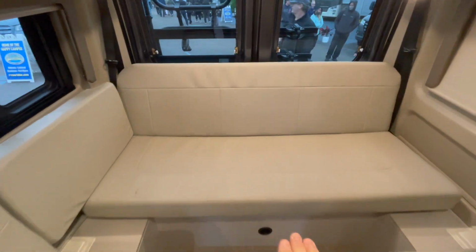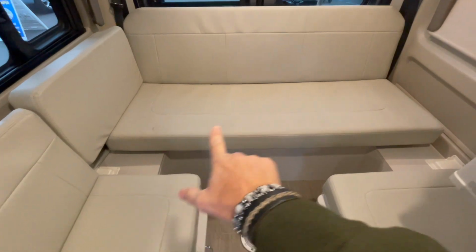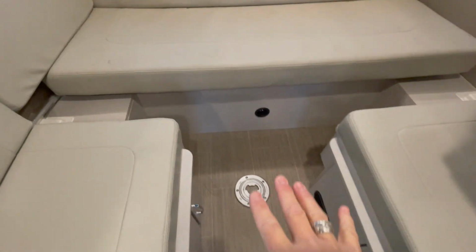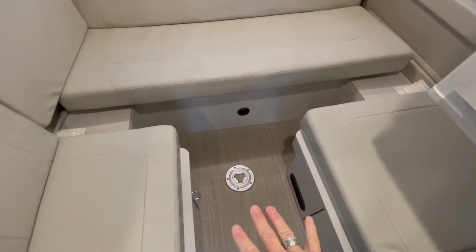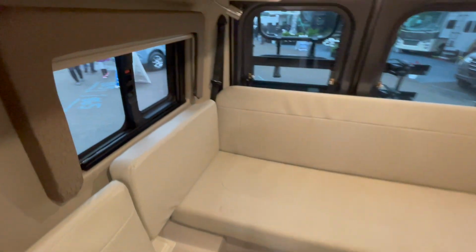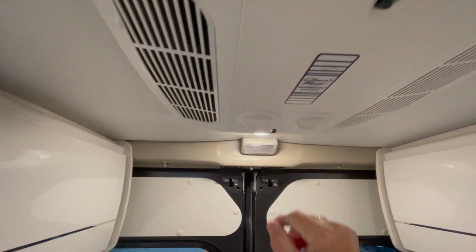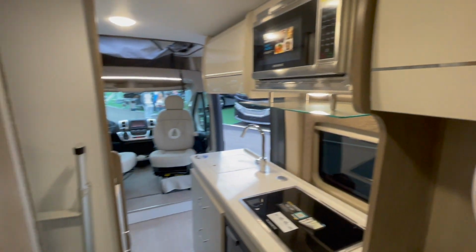Blocks the view. Bed. Motorized. Comes down like this. So you have twin bed on this side, twin bed on this side. Or these probably move together, a rail system that would make up one giant bed. Automotive glass windows that open, it looks like. This one's got the shade down. Cool. Little reading light. Nice touch. Air conditioning. Coleman Mach. Nice little rig.